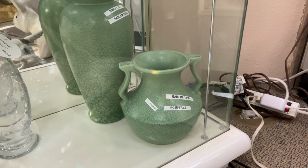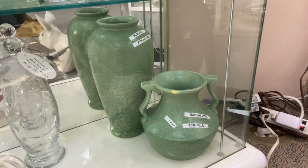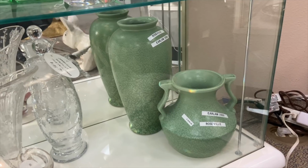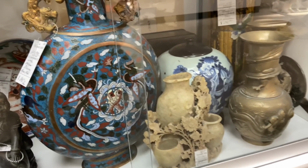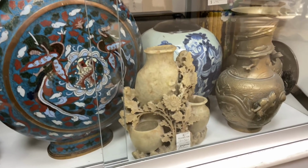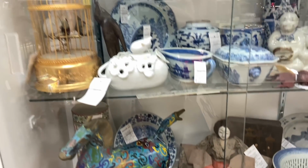And the last shop is an antique shop. And let me tell you guys, this one was a little overwhelming. They had so much stuff and the store was humongous, but it was definitely a treat to be in there and see the different pieces. So I really hope you guys enjoy this as much as I did.